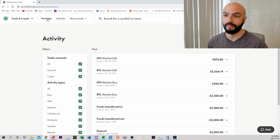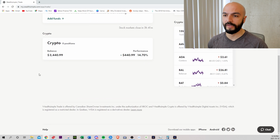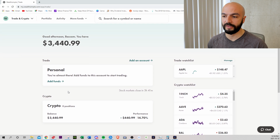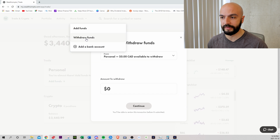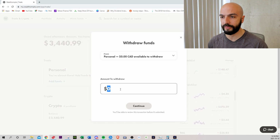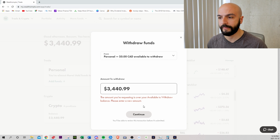But now what I'm going to do, see if there's anything else. I just want to play around with this a little bit. There's nothing. 0 positions. This is just cash. Move funds. I'm going to withdraw funds. I'm going to blank out my personal information, obviously. So, amount to withdraw. I wish they had a max button here. 99. The amount is available.